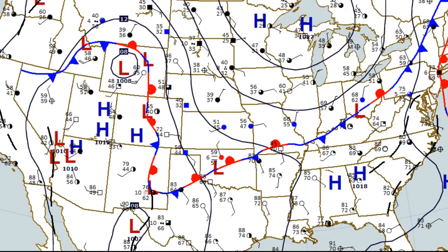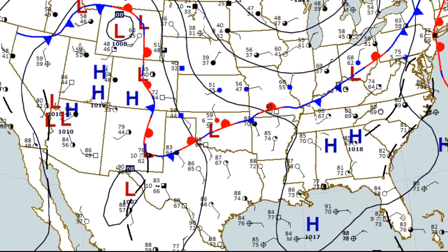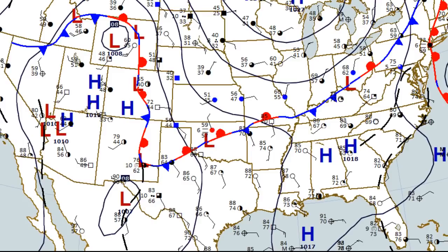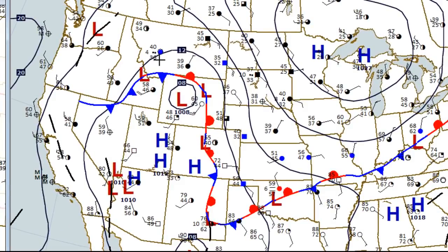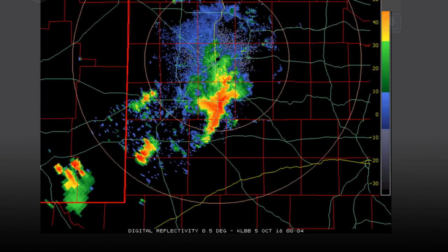Okay, let's look at the national picture. Here's the surface map. And what we see here is this is that frontal boundary we were looking at earlier, and that's part of this larger scale system, and that comes all the way back into the Great Basin area where we have a well-developed baroclinic system in Idaho and Wyoming. And I would probably place that frontal boundary.